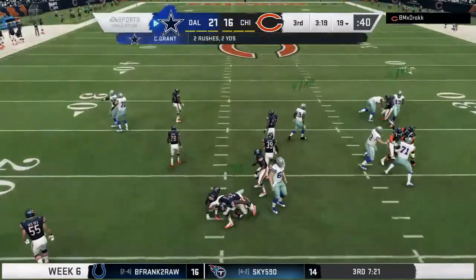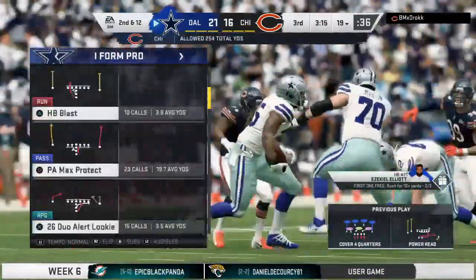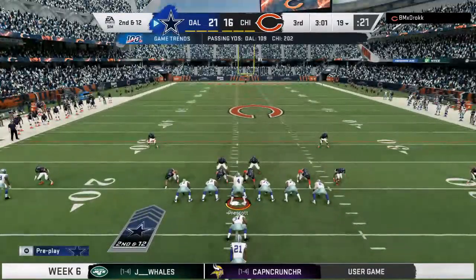They try and run on first down, but this one is going to lose a couple yards as they get him behind the line. A loss of 2 there, second down. So the opening play of the drive goes backwards. Now they'll come up on 2nd and 12.